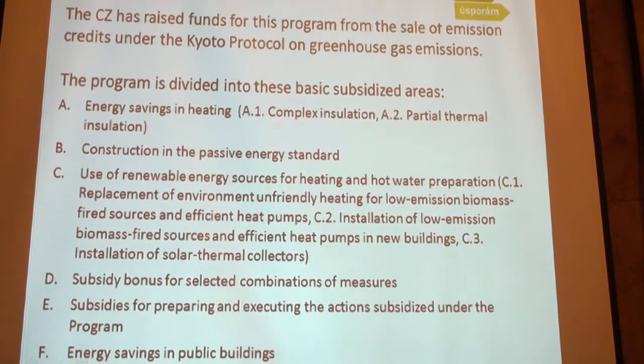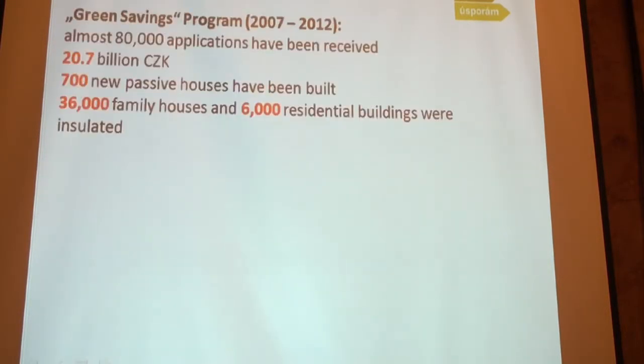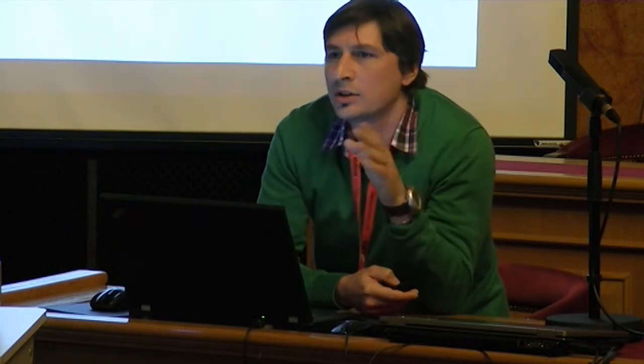And a special part is energy saving in public buildings. As said before, a part of this is for renovation of existing buildings. So you can use this program also and combine it with some financial support from the culture branch.